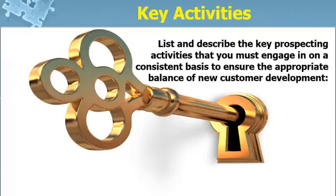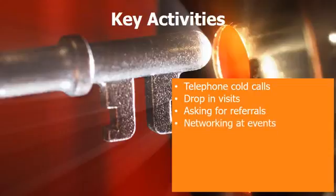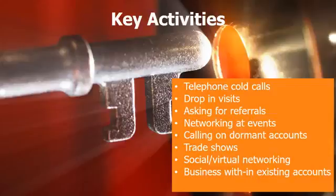List and describe the key prospecting activities that you must engage in on a consistent basis to ensure the appropriate balance of new customer development. Key activities: telephone cold calls, drop-in visits, dash cold calls, asking for the referrals, networking at events, calling on dormant accounts, trade shows, social, virtual networking and use of social media, finding additional business within existing accounts, observations in your travels, retail locations, delivery trucks.